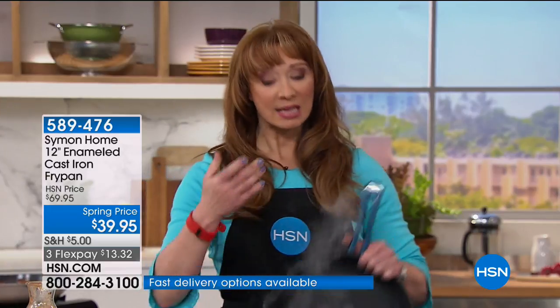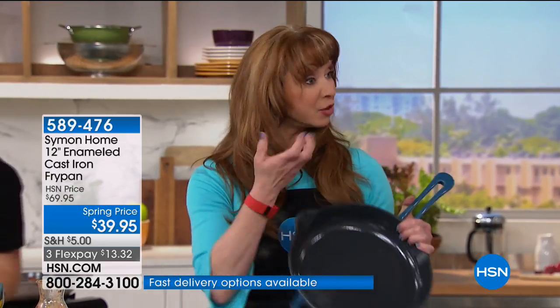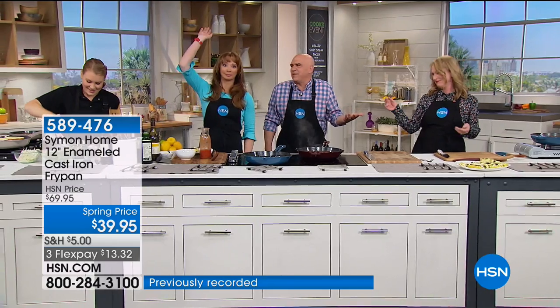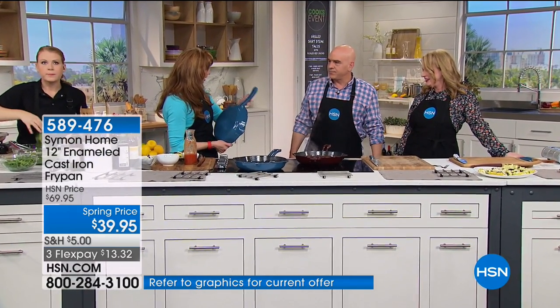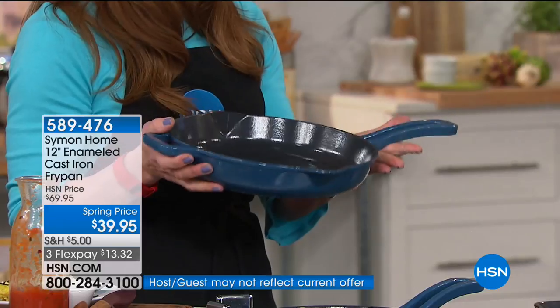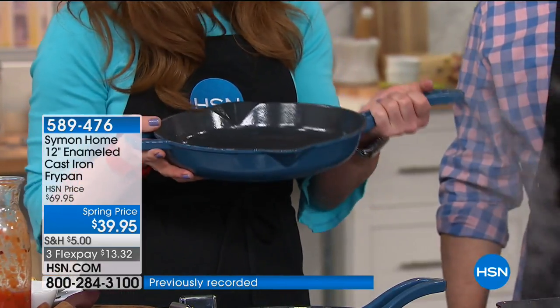Here's the other thing. It's got some girth to it, but because I have arthritis in my hands, and this is still, do you really? Yeah, all three of us. We suffer from the same evils. But honestly, it's a comfortable weight. That's what I love about it. And with this handle being a little bit tapered, too, it's an easy grab.